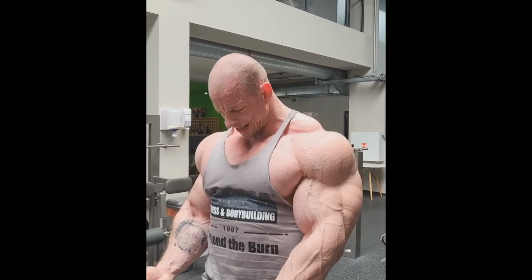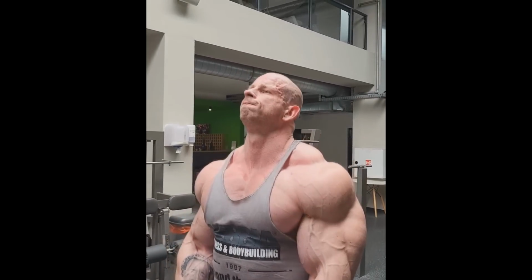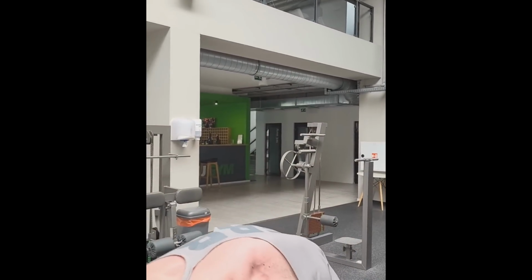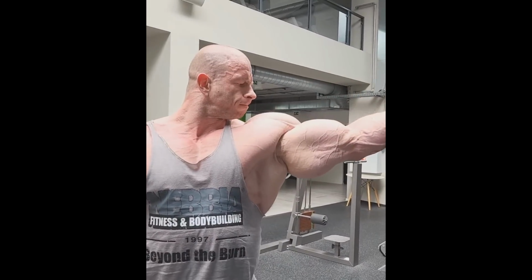I mean, I don't know what his lower body from behind looks like, or his lower back, stuff like that, but from what I'm seeing right here, he is bringing next level conditioning, and I think we're gonna see the best Michal Krizo this year on the Pittsburgh and New York Pro stage.